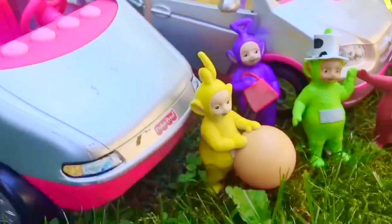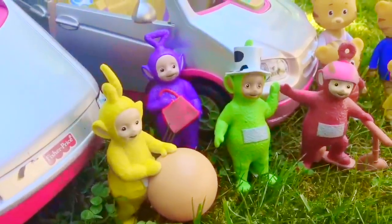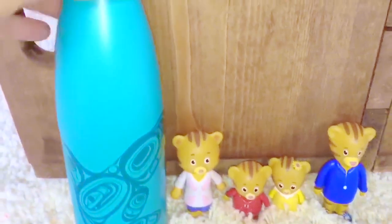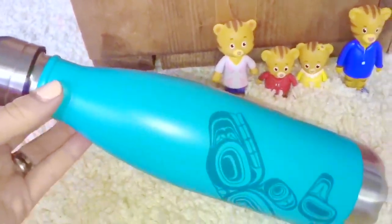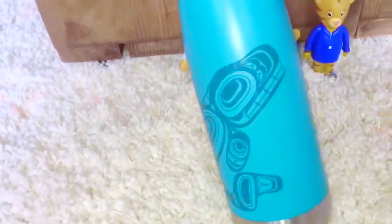Let's see what the toys did to prepare for our hike today. It's important to stay hydrated when you're going on a hike. Daniel Tiger filled this insulated water bottle full of water. We'll take it with us.